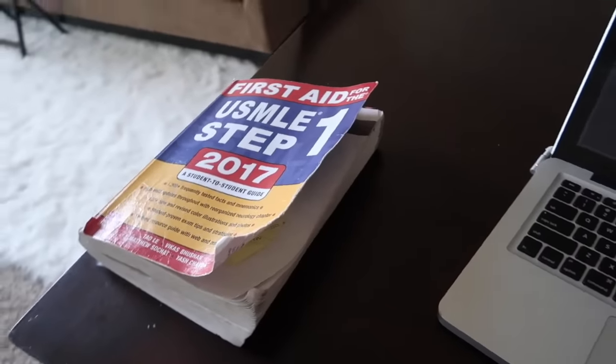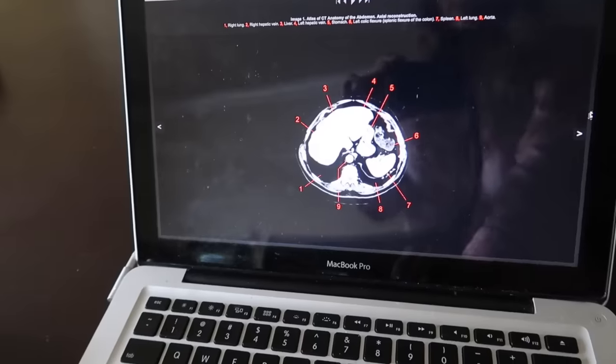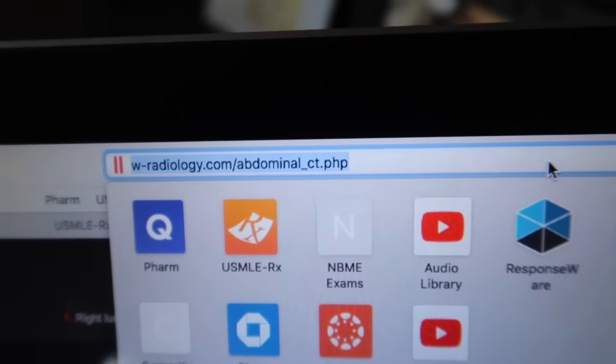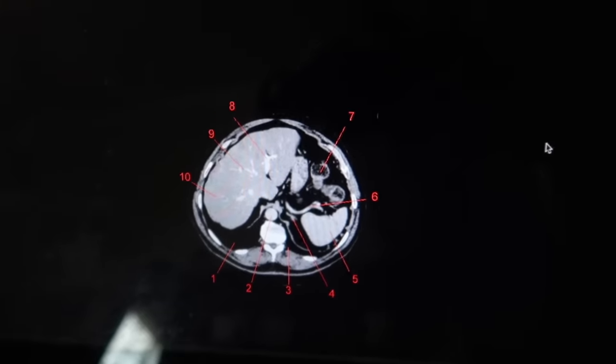I finished first aid. Just need to watch the sketchy videos of pharm, and I'm also practicing my radiology, which really sucks, by using this website. So hopefully if y'all want to, you know, use it and get some practice too, you can. I'm about to use it, so I don't really know how it is yet, but it looks helpful so far.